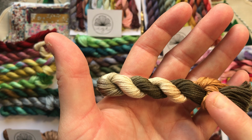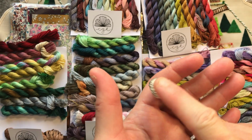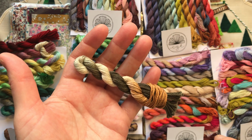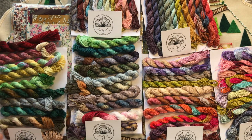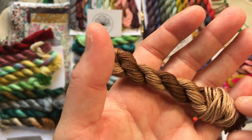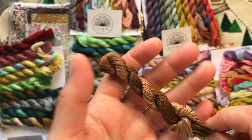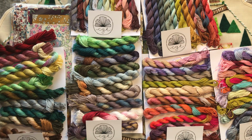And then those rusty caramelly tones up into lighter, and then graduating over into the greens and then down to the darker greens. Very skillful dyeing going on. Beautiful browns of all different types. Be wonderful for doing trees, like the Tree of Life stitchery I did.